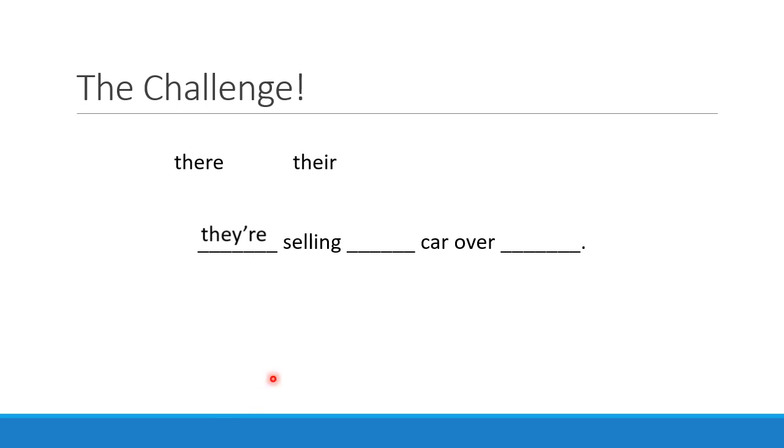All right, now the next one. Does a noun follow that belongs to someone? They're selling their car. Does the car belong to them? Yes, it does. So we need the possessive pronoun for this one, T-H-E-I-R. And that leaves there, the place. It's the only one left.